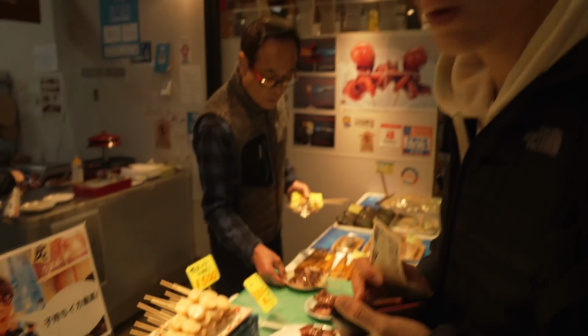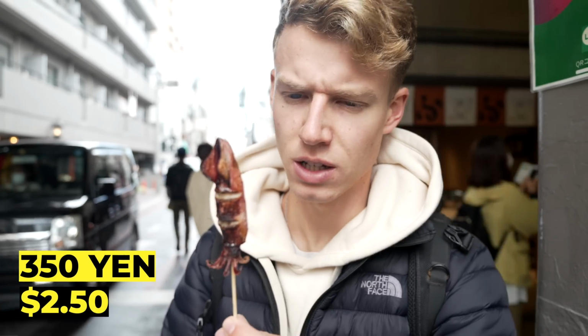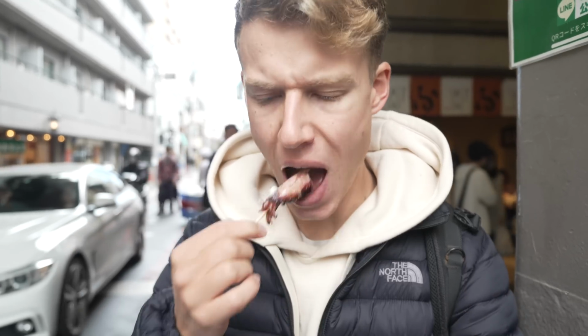Arigato. Oh, she's blowtorching it. It's going to be hot now. So this market is quite expensive. This little squid was 350. But actually, I'm probably thinking of Southeast Asian prices. But anyway, let's give this a go. It's tasty. It's creamy almost.